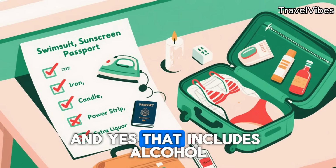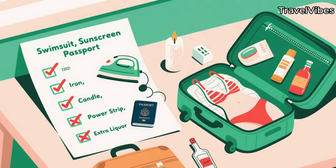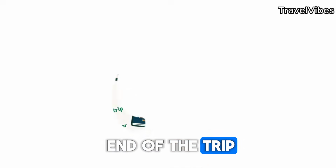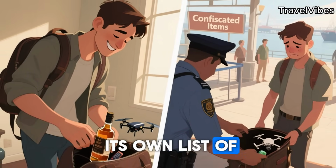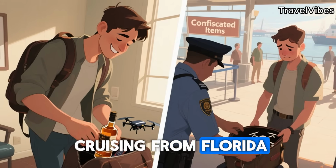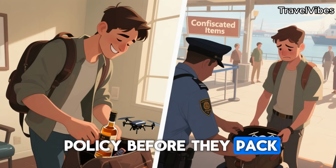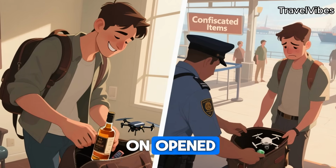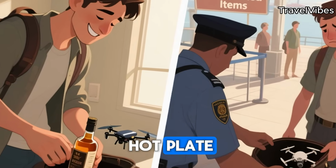And yes, that includes alcohol, unless your cruise line allows a bottle of wine per adult. Anything beyond that, it'll be confiscated and returned at the end of the trip. If you're lucky. Every cruise line has its own list of banned items. U.S. travelers, especially those cruising from Florida or the West Coast, should check their line's policy before they pack. Because nothing says awkward like having your carry-on opened in front of a line of strangers. And out pops a hot plate.